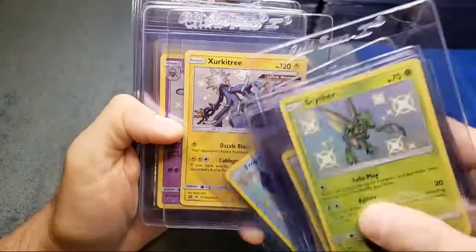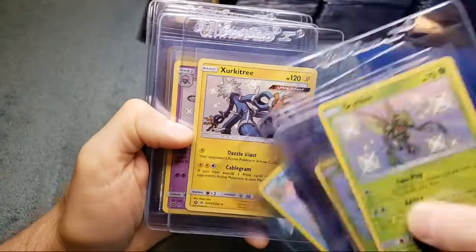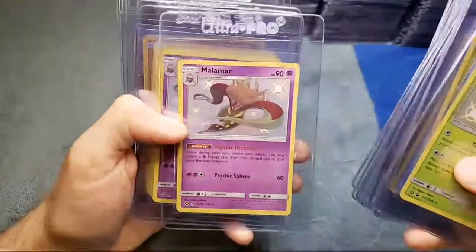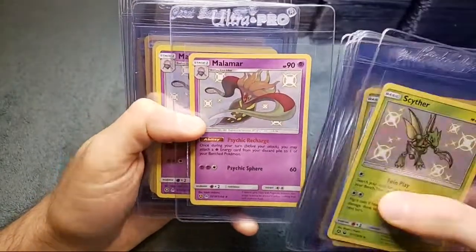I typically don't send these ones in. They're not as expensive, but they're starting to get to the point where even these ones are around $40 or more for a PSA 10. So I'll go ahead and pay the 10 bucks to grade it. I think I got a good shot at a 10.